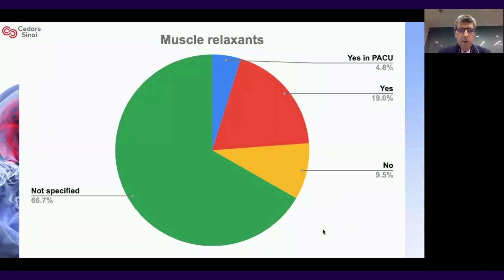In terms of muscle relaxants, 2/3 of the centers do not include muscle relaxants in their analgesic regimen. 10% of the centers said no, 19% said yes, and 5% said yes in recovery room only.